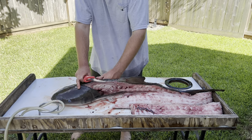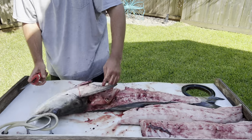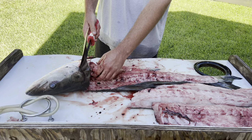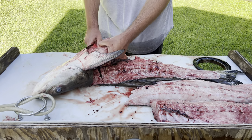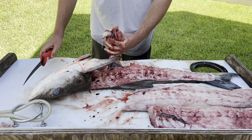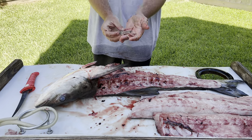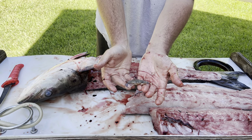Now we're gonna go down to the guts. We're gonna see what this thing has been eating, because I like doing that on all these fish. It looks like it may have a full belly right here. So, just cool to see what they eat. I'm just gonna cut all this out. There it is. Crab, it's crabs. Little baby crab right there.